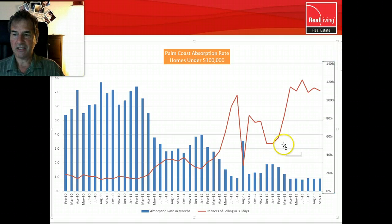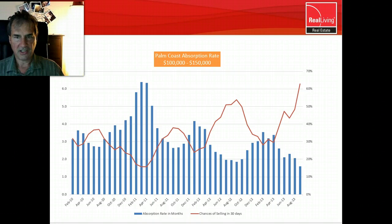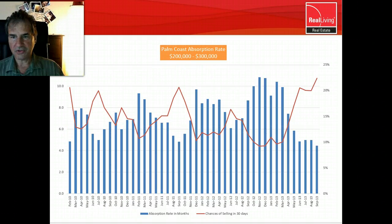When we move up a little bit in the price range here, to homes that are between 100 and 150, we see the same kind of trend. There is a little bit more inventory, but our chances of that home actually moving in 30 days remains quite high. Skipping along to some of the other price ranges, we're seeing similar trends. Absorption rate is down, chances of selling a home quickly are up.